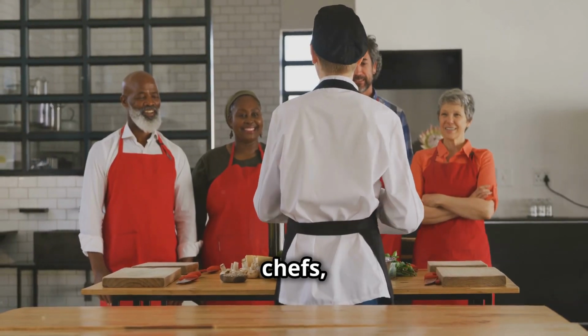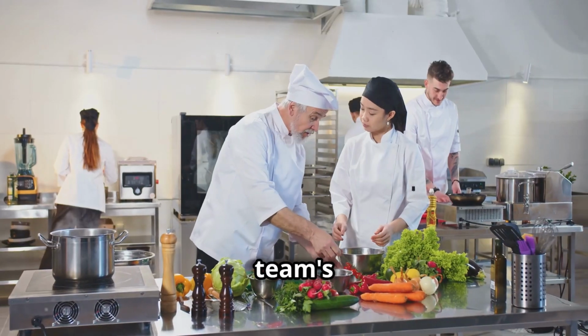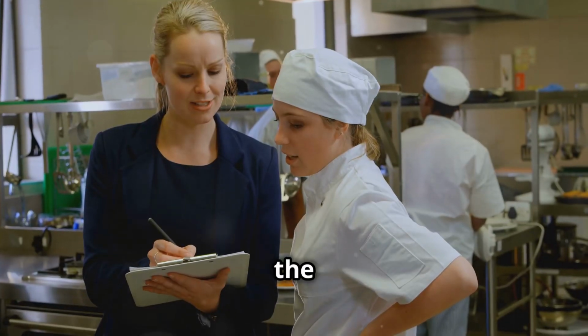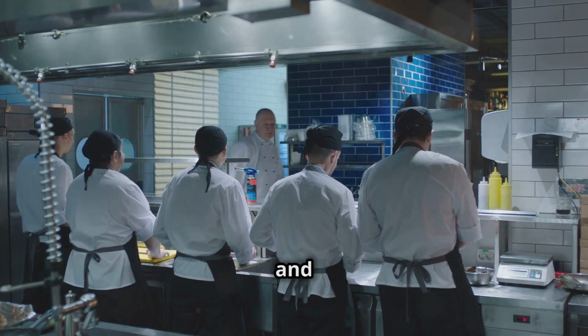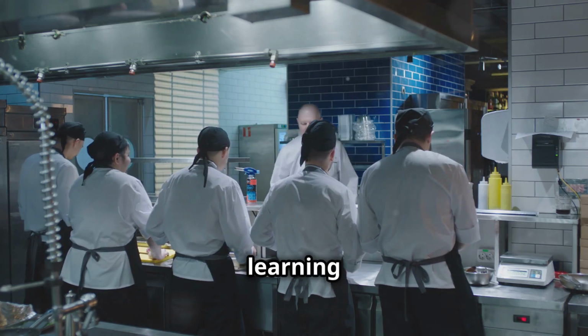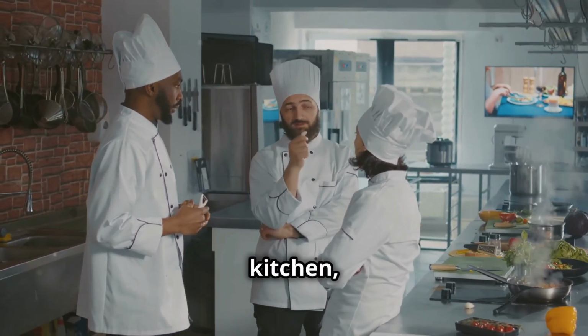Bring in guest chefs. Send your team to workshops and encourage them to experiment. Invest in your team's development. It's an investment in the future of your business. A well-trained team is a motivated, engaged, and productive team. Remember, learning never stops. Encourage a culture of continuous improvement in your kitchen and watch your team soar.